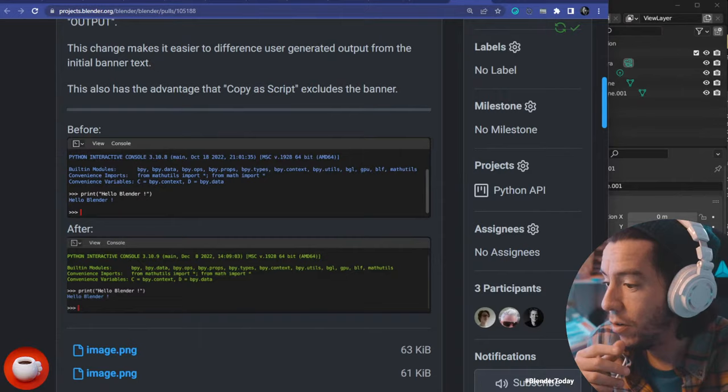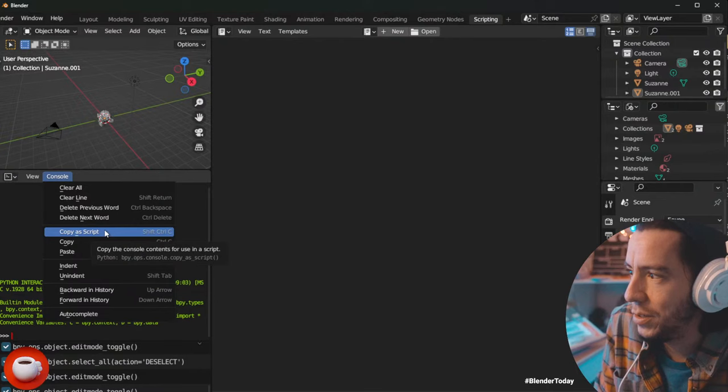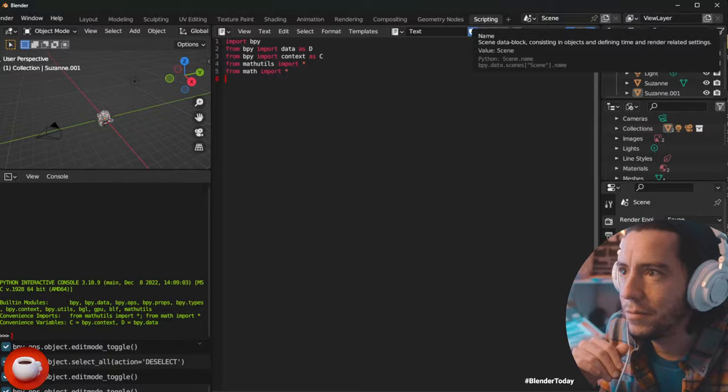Or in case you didn't know this command, you go to scripting, there is a copy as script, Control Shift C, there, which is pretty handy. And now it doesn't copy this text. You paste, and it only pastes this. It used to copy the entire thing, and you had to go delete it. Pretty annoying. Not anymore. Okay, so that was P.